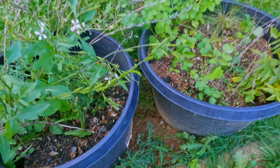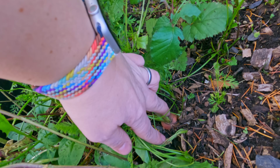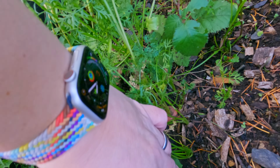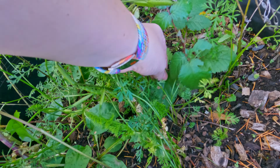Check out my carrots in here. Got some lovely big old carrots. There's one right here. I'm going to leave them in, but I will be having those around Thanksgiving probably. There's another one here, and I've got to take this out. This is a bramble that's come up through the bottom. So they are growing really well.